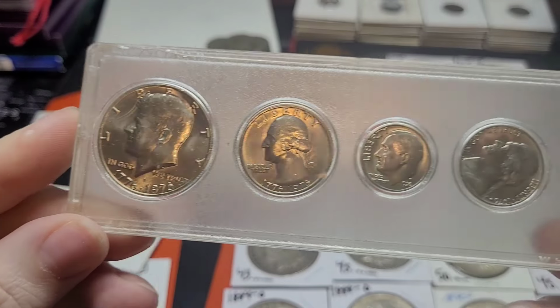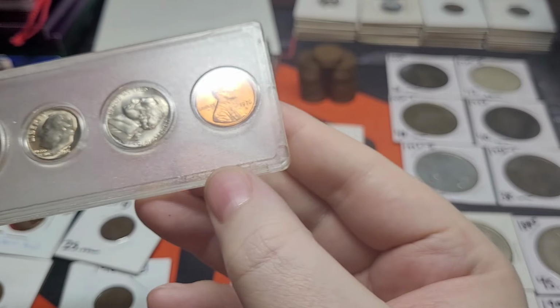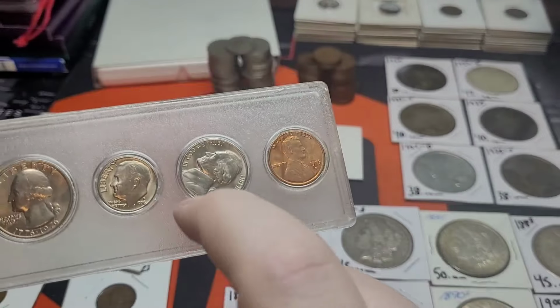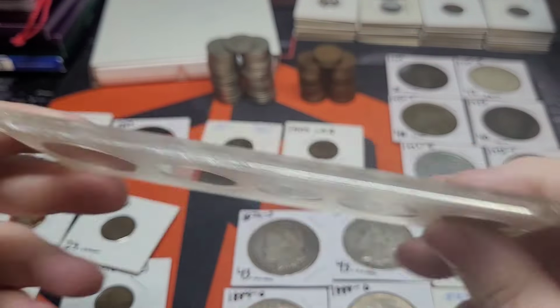This is your Bicentennial, just your clad version. It's not silver or anything, but it comes in this Whitman holder. I don't know if you can read that, but that's a Whitman, this plastic holder. $6 value.